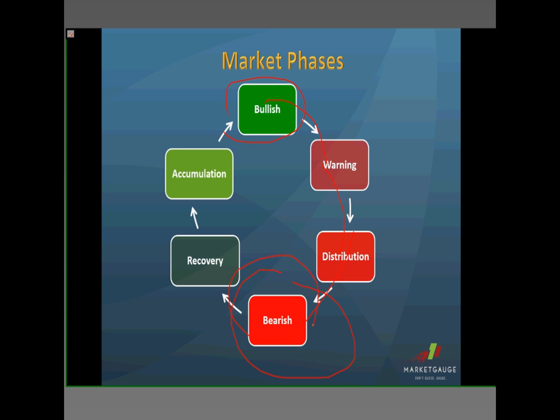We haven't seen a real bearish phase in the market since 2008. But of course, once again, as everything is cyclical, things start to improve. We're an incredibly optimistic people. That's what makes humans so great, is we live on hope. We try not to trade on hope, but we live on hope. And because of that hope and a collective consciousness, eventually we get back into a recovery phase as things continue to improve, an accumulation phase, and there we go back into the cycle of the bullish phase.